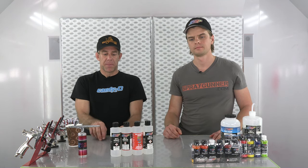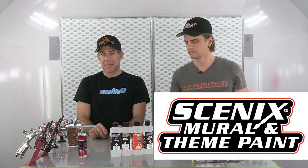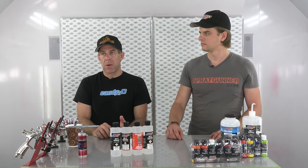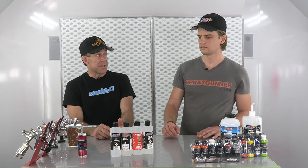And then the pigments themselves came from another line of paint we still make called Scenix, which is more of a theme park paint. It's for muraling, what they call theming. We had brought in a pyrrole red, a pyrrole orange, a really cool bismuth vanadate yellow, a daylight blue, which is similar to the Laguna blue but a little different, and then a green. So we wanted to bring those pigments into an airbrush formula.